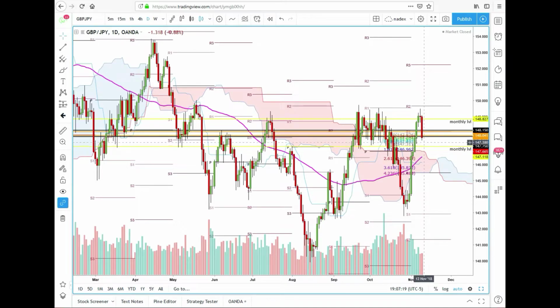So my goal, if we can break out of this monthly level, I'm shorting this strongly, taking it all the way down. Break over this pivot area, I'll short this and keep going until we get to this S1 level. It's real simple. There's no guessing. There's a plan because of these parameters.